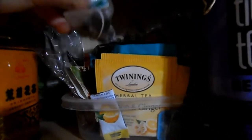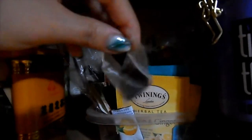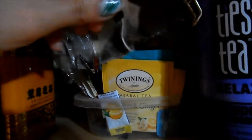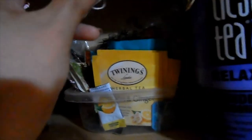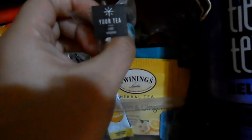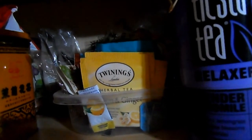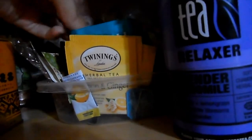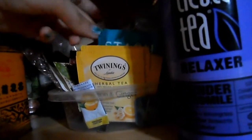Alright, this thing. Hold on, let me show you one of these. I see this. It's like a little pyramid? It's a very crushed pyramid. Alright, it's called Your Tea, Chok Nirvana. Yeah, it's one of those teas that have little bits of chocolate in them, I think.